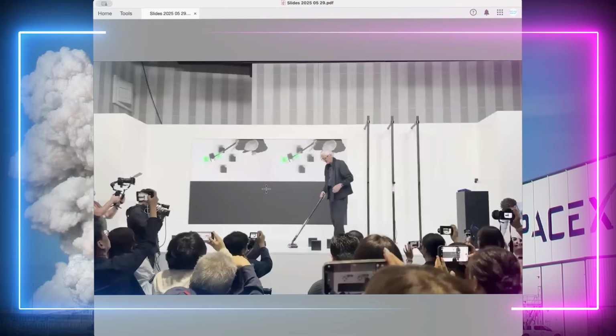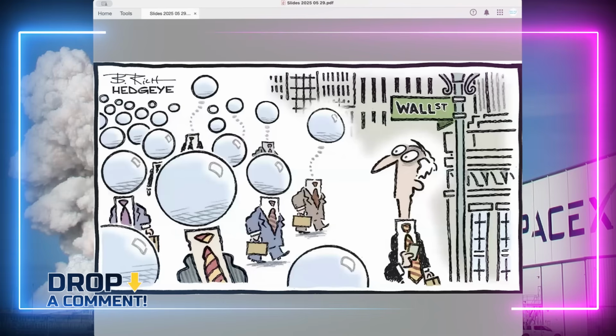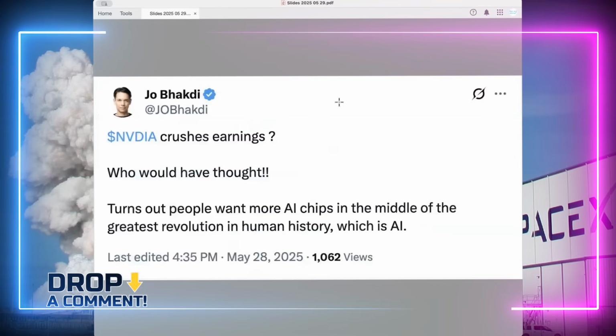All right. So that was fun. Here's a little cartoon, Bubbles on Wall Street. Yesterday, NVIDIA announced their earnings. We won't go through the details. I think this summarizes it perfectly from Joe. NVIDIA crushes earnings. Who would have thought? Turns out people want more AI chips in the middle of the greatest revolution in human history, which is AI.